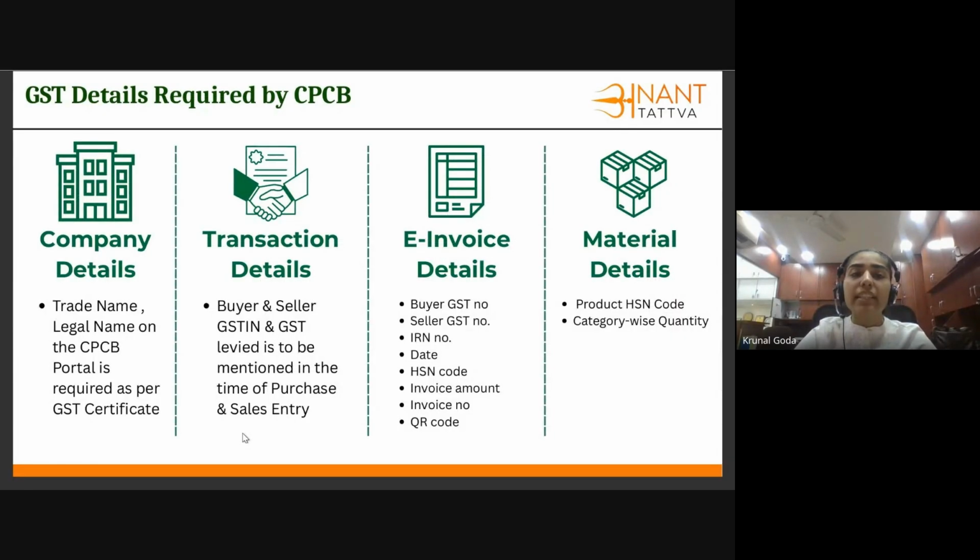Moving ahead, let us understand the GST details required by CPCB. So first, company details: the trade name and legal name that we mention on the portal are to be aligned with the GST certificate. The transaction details require buyer and seller GSTIN, and GST levied is to be mentioned at the time of purchase and sales entry. These are certain things that we will be discussing ahead in this webinar.